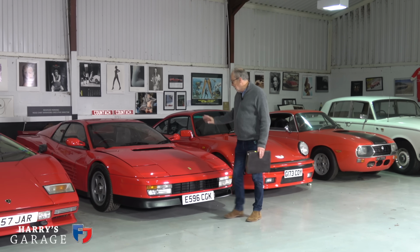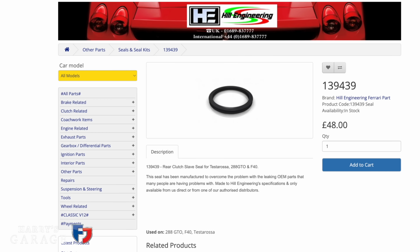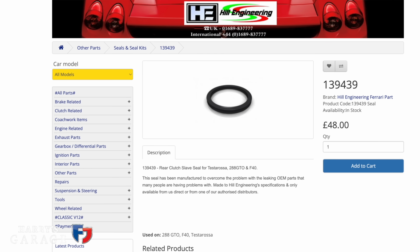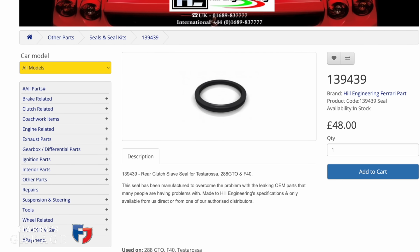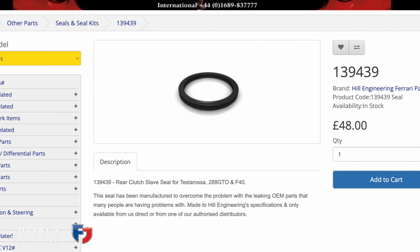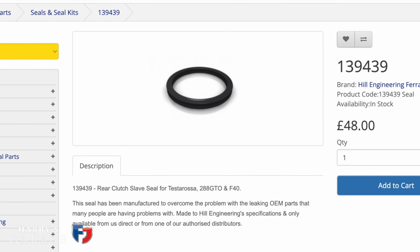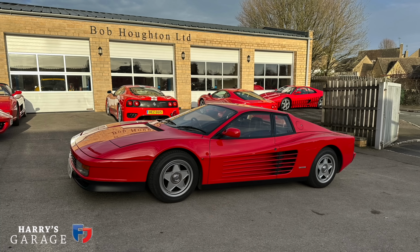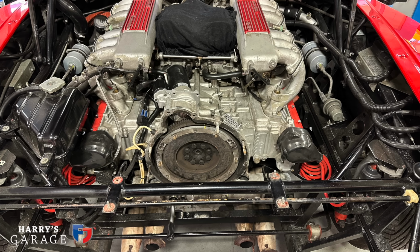And so the Testarossa stood still while Hill Engineering re-engineered their slave cylinders for this seal that Ferrari had changed without telling anyone. Again, it's this spare parts behind the scenes with these classics that are changing. They change supplier, and this is what happens. And good on Bob Houghton, they took it on the chin. The whole thing was free of charge, having to do it two or three times.